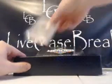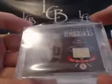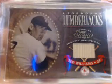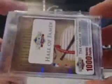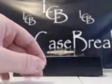Alright, here we go. Up first, you have a Teddy Williams, Legendary Lumberjacks. That's from 01 Classics. That's a cool card. Very nice. Teddy Williams, Red Sox, 01 Donruss Classics, game used bat. Nice card to start. Very nice, and that comes with 1,000 points as well. That's a rare Teddy Williams card, way back in 01.